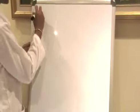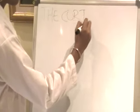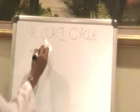We're discussing the Cori cycle today. During muscular activity, the breakdown of glycogen produces energy. This is a process called glycolysis, which produces glucose in the form of glucose 6-phosphate. The Cori cycle occurs in both the muscle and the liver. Transport occurs via the blood.